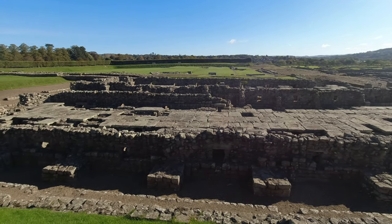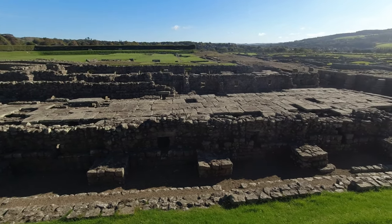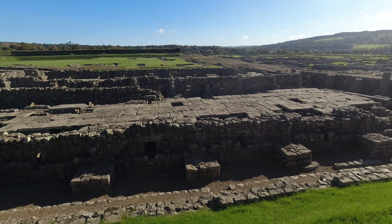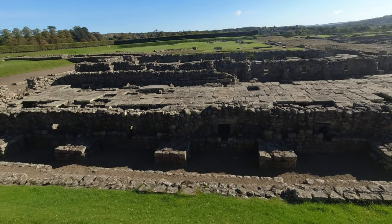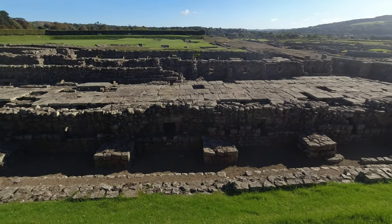There were two Roman roads, one from Carlisle came over here and one from Newcastle way. So is that east-west? East-west, yeah. South-north? After the last fort was abandoned in the middle of the 2nd century AD, a town prospered here for over 250 years.